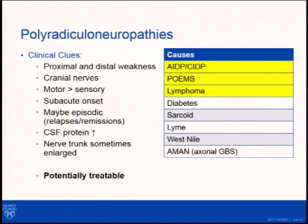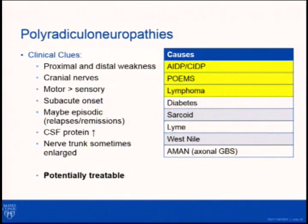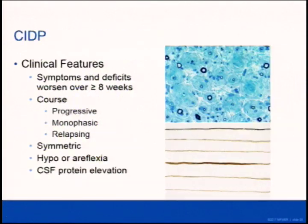And these are important because they're potentially treatable. And there's a list here of potential causes. The ones in yellow are the ones that may show demyelination on the EMG. So that can, again, be a helpful thing to distinguish which list of causes you're going to be most focused on in your evaluation. And of course, we really want to see these in clinic. As neurologists, we like to see all neuropathies, but these we maybe have a potential of helping.